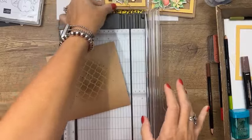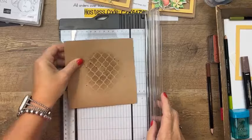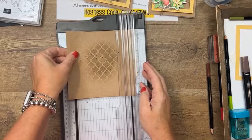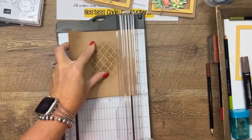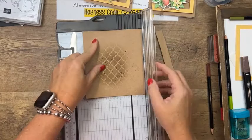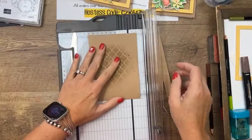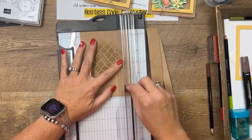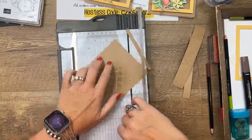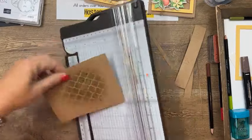Okay, now normally I cut 4 by 5¼ because I want a little white border, but I want this one to cover the entire card front. We don't have craft size cards, but I'm going to make this one look like that's what we have. Maybe I need to go over a little bit more. We want that centered. All right, so cut it down to 4¼ by 5½. Right there.